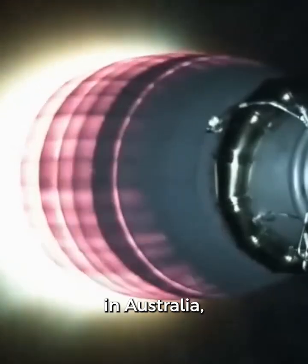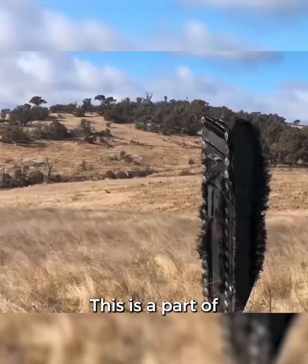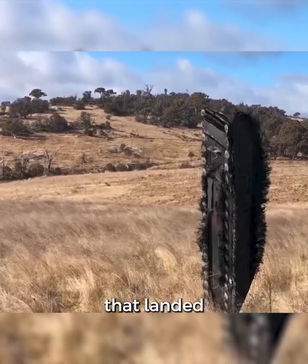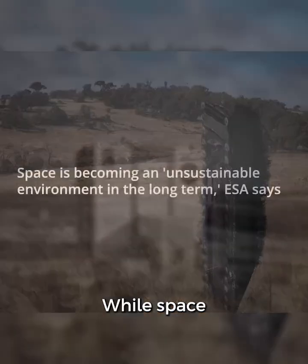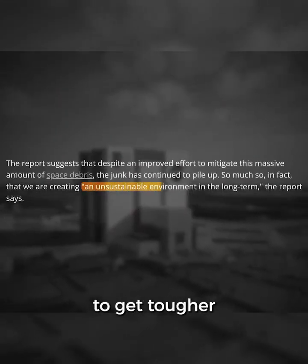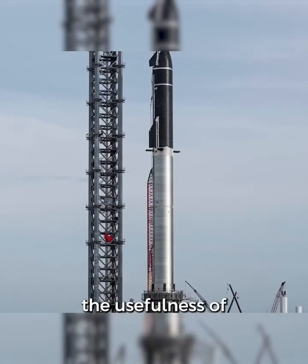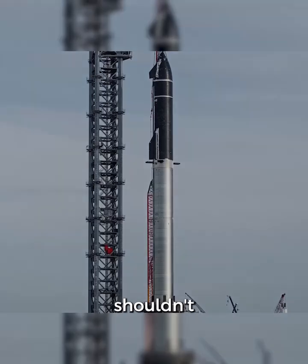And here in Australia, we're starting to see parts of SpaceX space junk land in the country. This is a part of a SpaceX capsule that landed in the Australian outback a couple of years ago. While space agencies are working to tackle this problem, it's a challenge that's only going to get tougher as the number of launches continues to rise. But despite these challenges, the usefulness of reusable rockets shouldn't be overlooked.